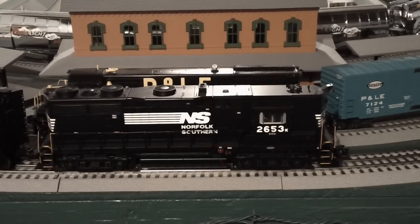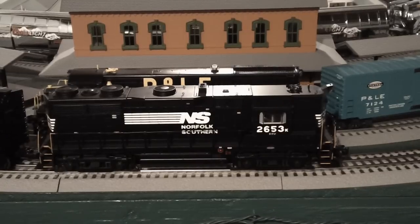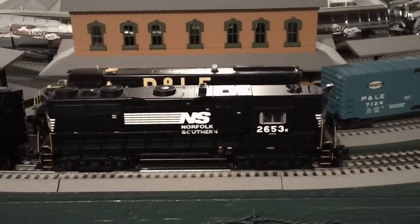This engine has proto couplers front and rear. It has separately applied handrails on the front and rear of the engine. Also some very nice hand-painted detailing on both sides of the fuel tank. And it also comes with all kinds of warning placards. It also has the builder's plate directly below the cab of the diesel on the front. Highly detailed trucks.